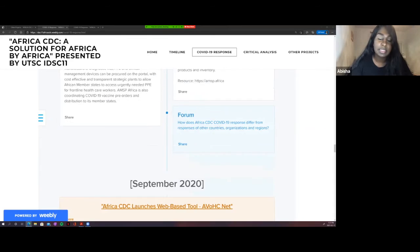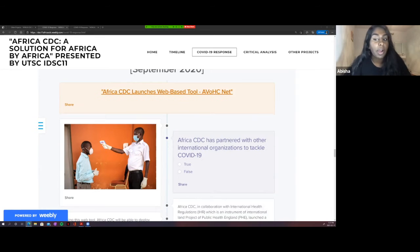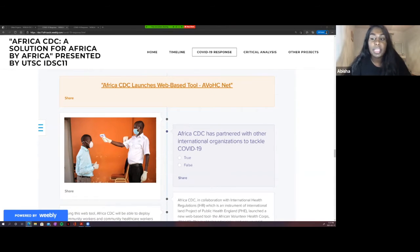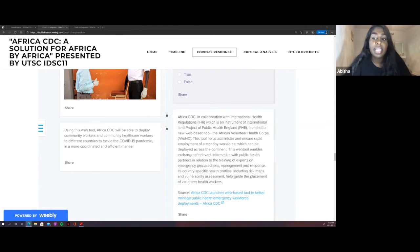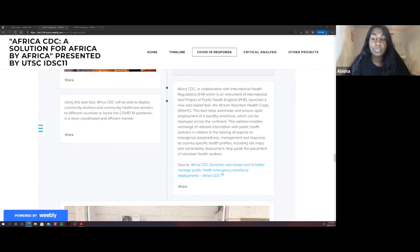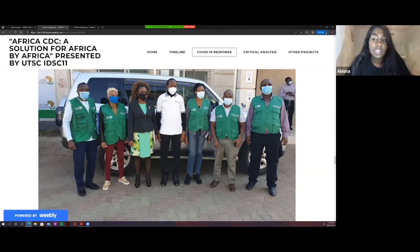And we're going to move on to September 2020. In September of 2020, Africa CDC launched a web-based tool called the African Volunteer Health Corps. This was in collaboration with the International Health Regulations and the Project of Public Health England. This tool basically served as a bank of standby healthcare workers who would then be deployed to countries across the continent based on outbreaks and assessments. And this web tool not only allowed for rapid deployment of healthcare workers and resources into regions that needed it the most, it also allowed for the exchange of relevant information with public health partners.